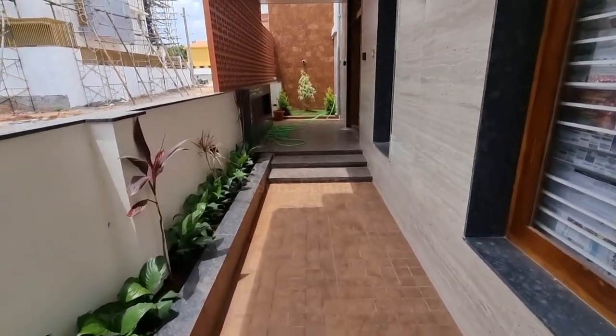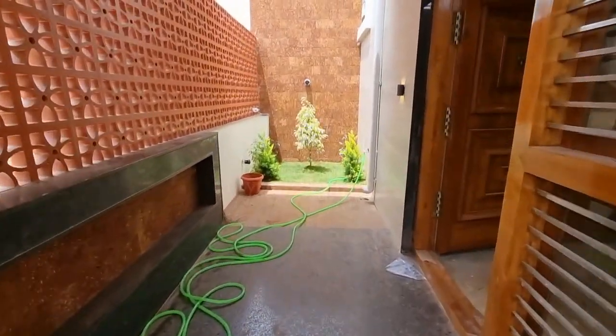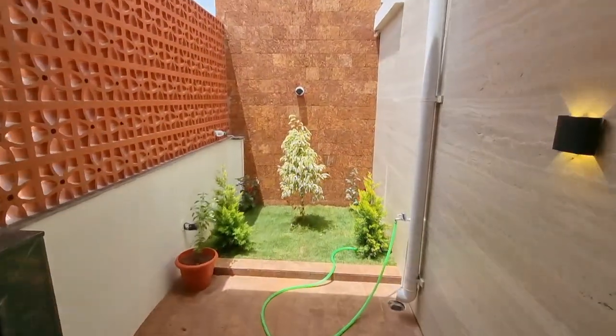This pathway leads to the front door of the house. The front door is north facing with west facing side.